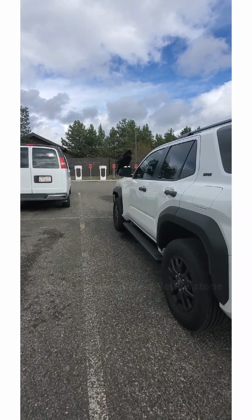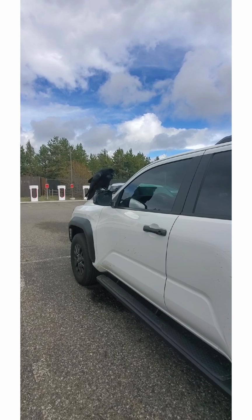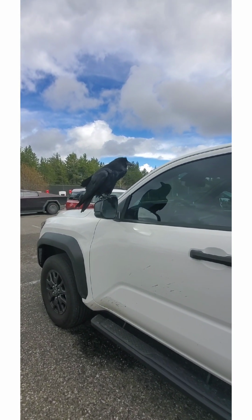Okay, there were so many ravens all over West Yellowstone. They were perching on everything, and they were not scared. They were huge. I only really took pictures of this one because he was chirping at me.